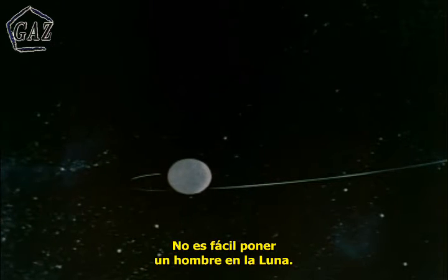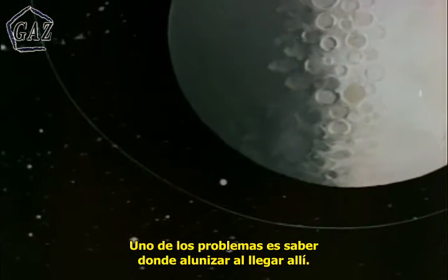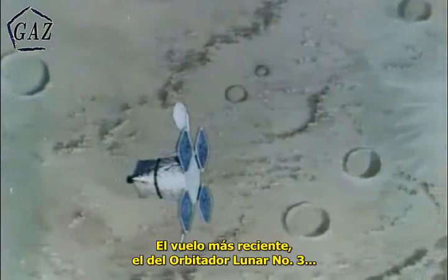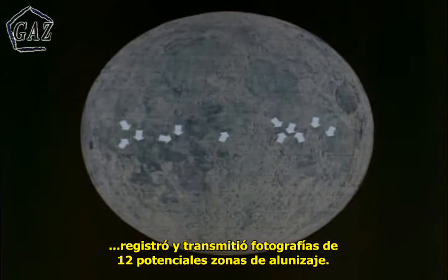It's not easy to put men on the moon. One of the problems is to know just where to land once you get there. A series of picture-taking Lunar Orbiter spacecraft are helping to solve this problem. The most recent flight, Lunar Orbiter 3, recorded and transmitted pictures of 12 potential landing areas.